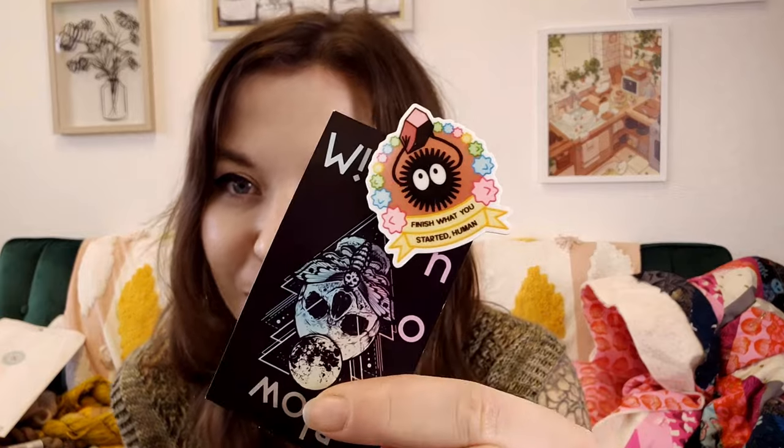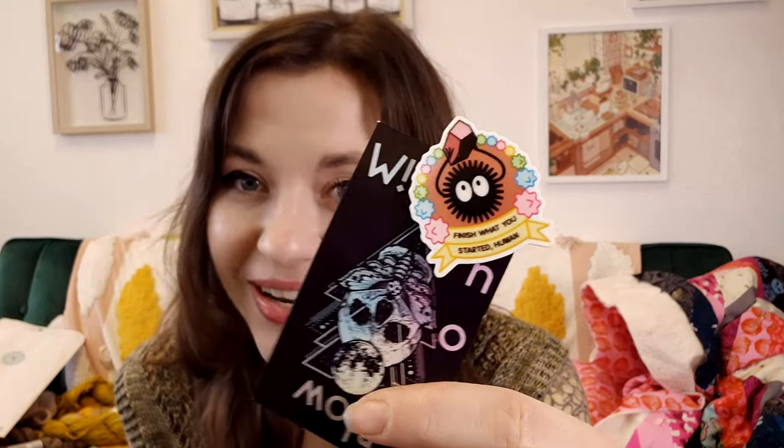And then this one, I will put this on my next project. It's a soot sprite and it says, finish what you started, human, from Spirited Away. So I love both of these. And here is my project. It's so pretty.